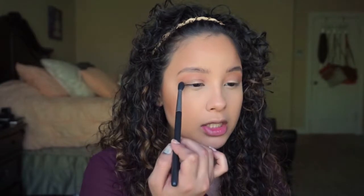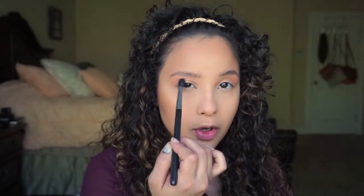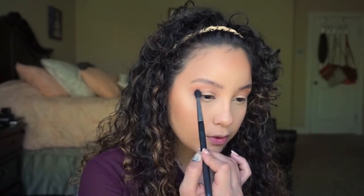Okay, so now that I am done with this color, I'm going to go in with a deeper brown just to deepen my eyes just a little bit more. And I'm going to be using the same brush, but I'm going to be applying it just right below the crease shade. And for that color, I'm going to be using Mocha. Just a little bit. Right below.